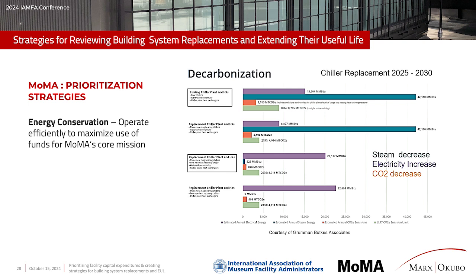And what you're looking at is a bar graph on the top of this: the existing plant. This is a scenario where we were going to replace the existing plant with like equipment, and these final two are just scenarios with different types of heat exchanger chillers.